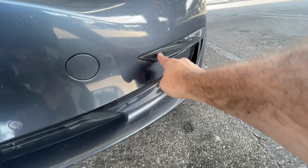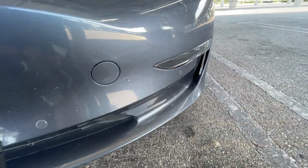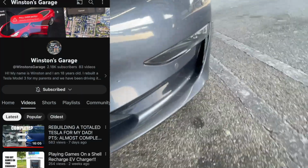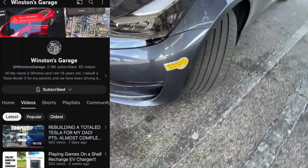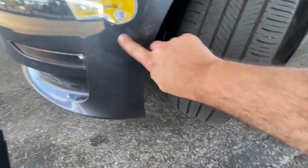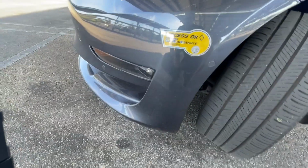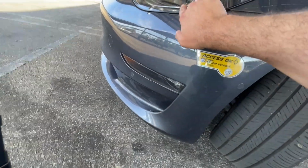My fog light got pushed in. I don't know how to fix that. Winston, if you're watching, how do I fix this? Because I know you know. Also, I've got some scrapes and scuffs, and I mean, just all kinds of stuff has happened up here, and it all happened pretty quickly.